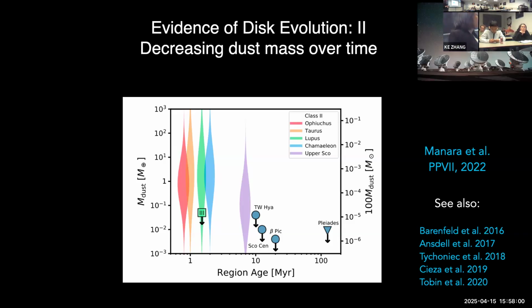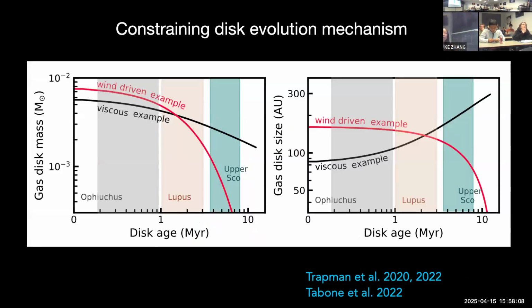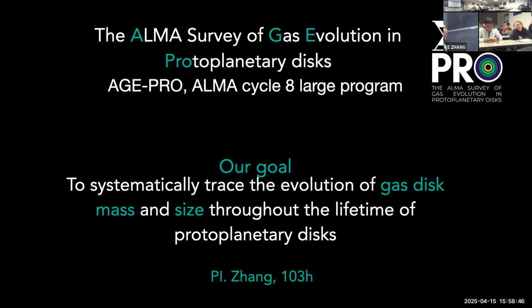But still, we don't know how the dominant amount of material, the gas, evolves over time. If we can measure the gas disk properties, their mass and their size, current theoretical predictions can be tested. These are two examples of how a viscous disk evolves over time compared to a wind-driven case. We can choose disks at different ages by sampling different star forming regions, and test how well the observations match our theoretical predictions. That was the motivation of the ALMA program, the ALMA survey of gas evolution in protoplanetary disks. We call it AGE-PRO.